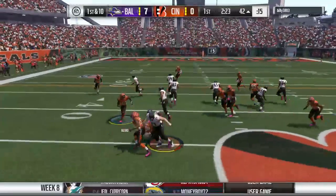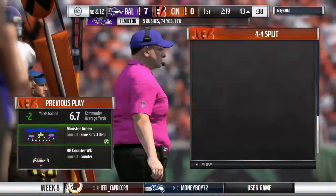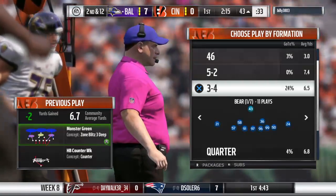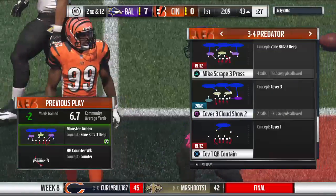And now here's a carry heading left. And he is going to lose yardage here. It's a loss of 2 there, bringing up second down. They tried to run the counter, just that the defense wasn't fooled. Because what you're doing there, you mentioned the counter.